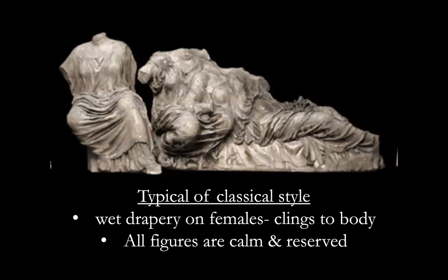Then you look at the females, they have garments on, but they're all portrayed the same way. This is that Phidias wet drapery sculpture that we just sang about. Right? So wet drapery on females, that's where the fabric clings to the body. All the figures, it's very classical, the way they're portrayed, very calm and reserved. We're going to see this portrayed differently in our next style of art called Hellenistic. There's a lot more emotion being portrayed. Boom, done.